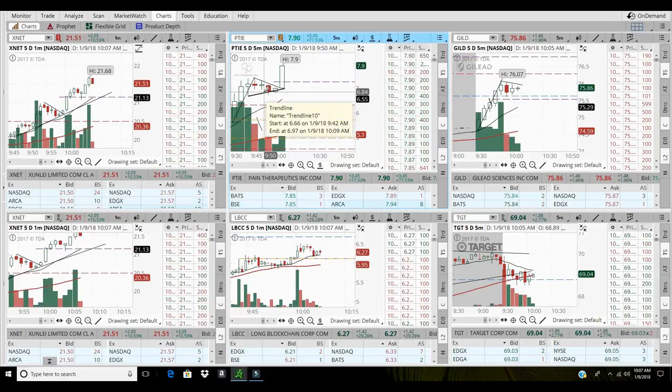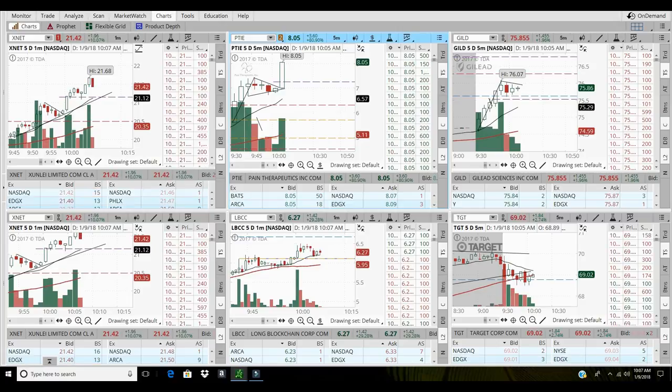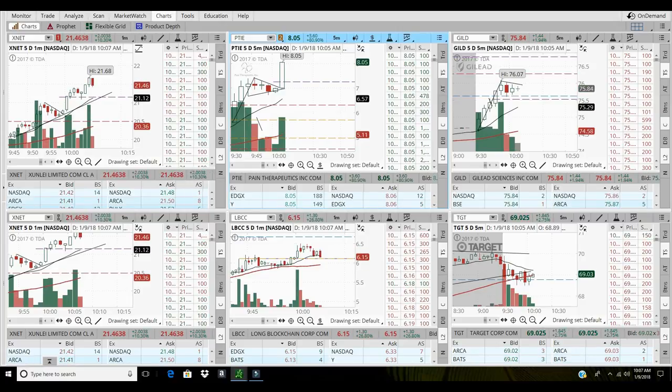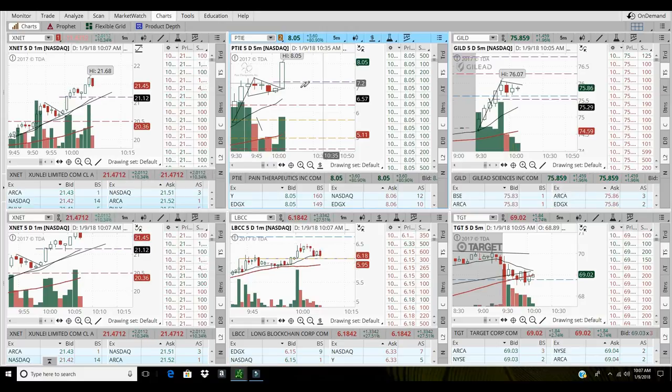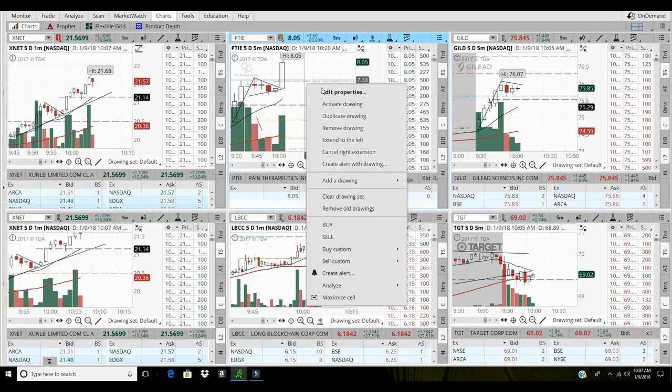My stop for PTIE is 6.55, but let me go ahead and sell 1,000. I'm long at 7.26. So 1,000 up here at 8.05. Stop is now break even. But yet I'll move it to even, 7.77.